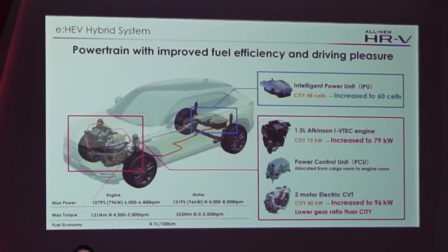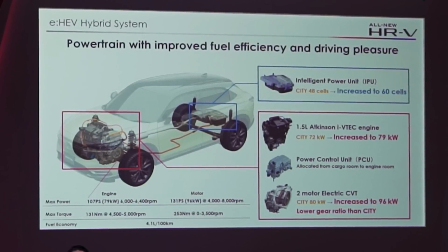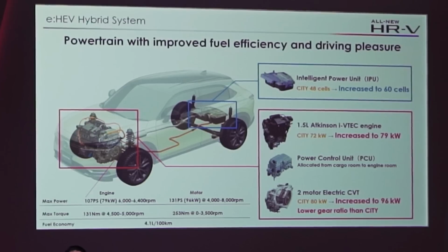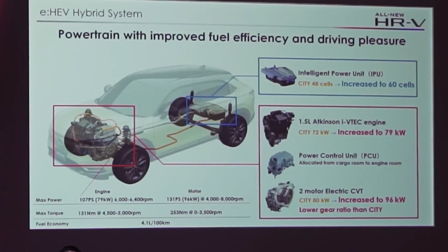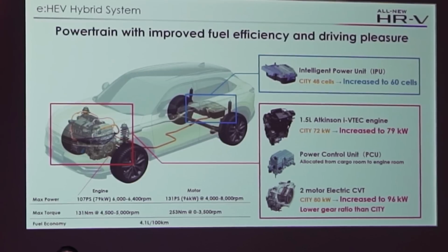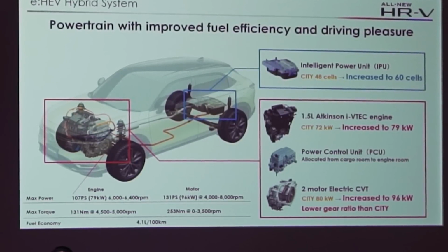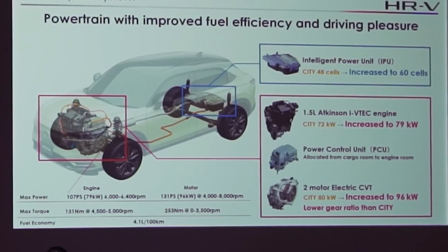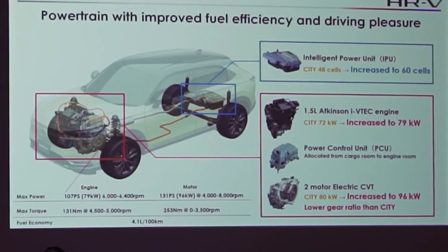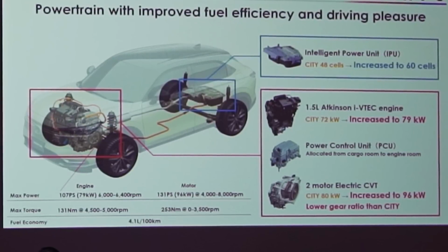At the top of the range is a 1.5-litre dual-motor hybrid, which Honda calls EHEV. Here, the 1.5-litre naturally aspirated engine runs a much more efficient Atkinson cycle, and the electric motor gives up to 253 Newton meters of torque. Through an eCVT, it goes from 0 to 100 in 10.7 seconds, while its top speed is 170 kilometers per hour. The upside is fuel consumption is rated at an average of 4.1 litres per 100 kilometers, which is a fair bit better compared to its other stablemates.